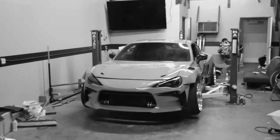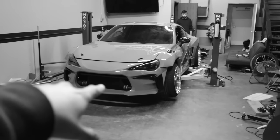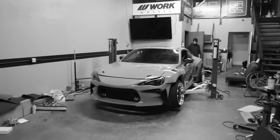12:42. We just made it back to Lonzo's shop. 12:42 and the tow arrives around 2:30. So we got 2 hours to finish everything that we have to do. I know it's still black and white, but trust me, in literally like a couple minutes, I'm gonna show you guys literally the new color.